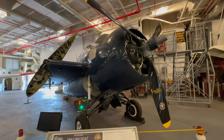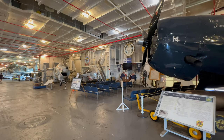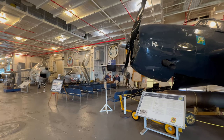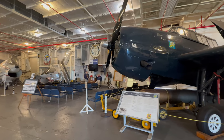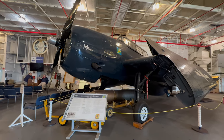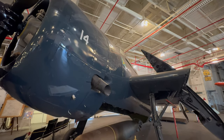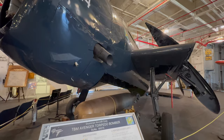Let's take a look at planes. This is a Grumman FM-2 Wildcat, a little fighter that was a workhorse during the early years of the war. And just near we can see a Grumman TBM Avenger. This torpedo bomber was known for its durability and was flown by no one other than future President George H.W. Bush during World War II.